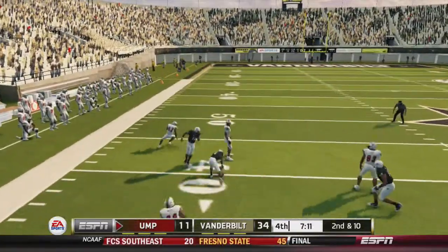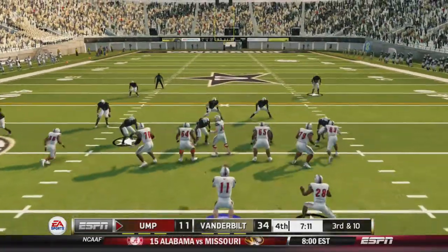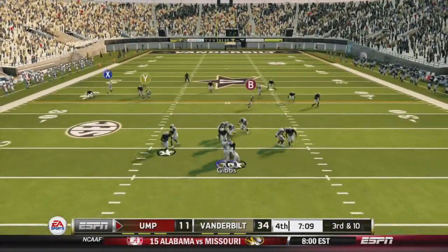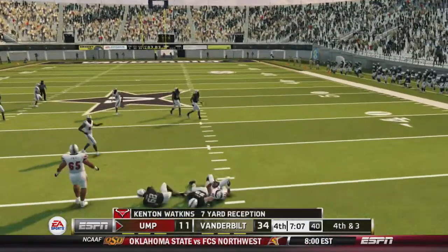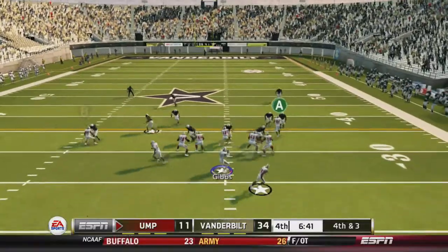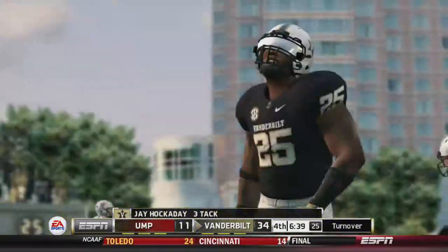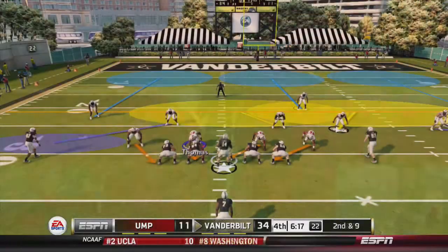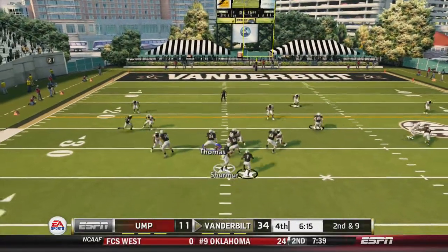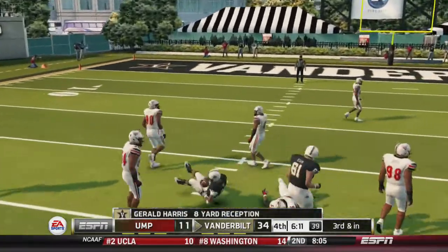34-11 with only 7 minutes left as that ball is not completed. So 3rd down and 10. We go trip to the left, throw. It's Kenton Watkins on the catch. However, he is 3 yards short of the 1st down line. So our offense will stay on the field and go for it. And Gibbs' throw is nowhere close to any receiver in the area. So it's another turnover on downs and another opportunity for Vanderbilt to extend their lead.